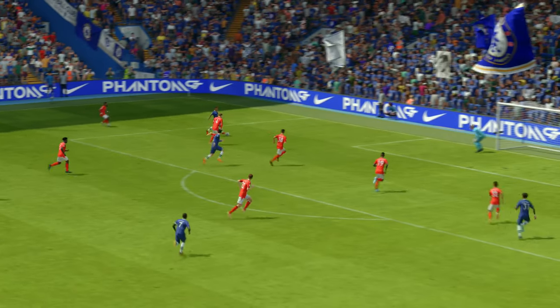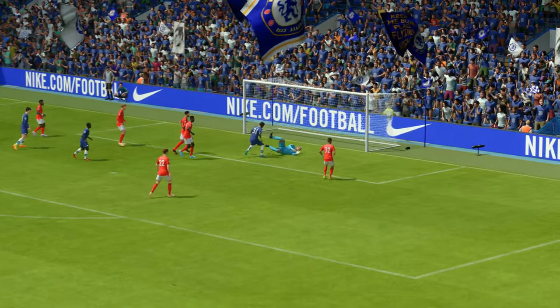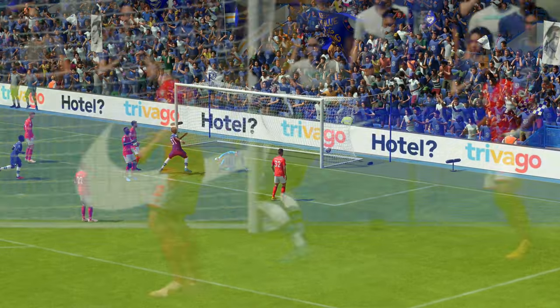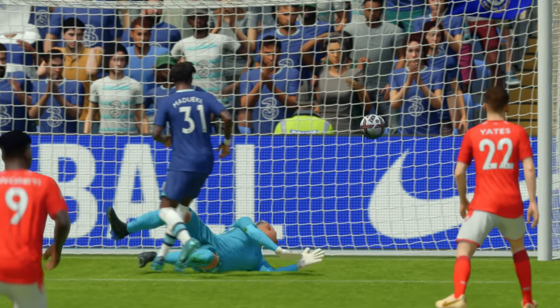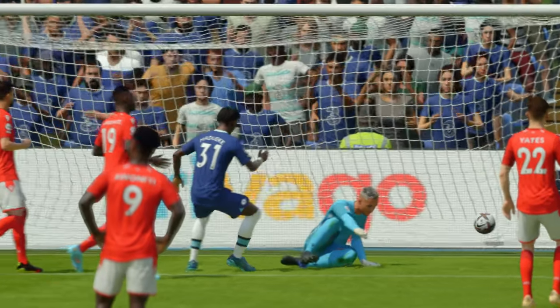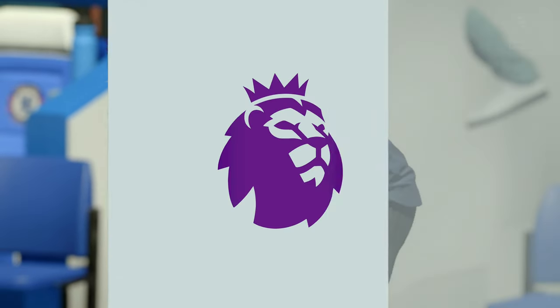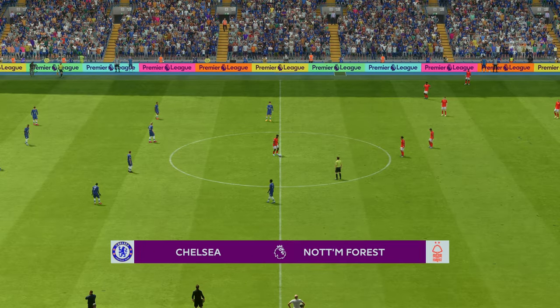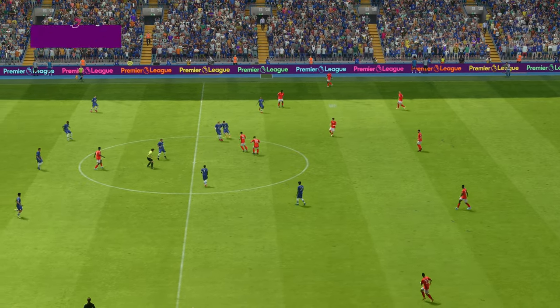Well, here we can see it again, and no wonder the manager is furious. They just have to get tighter here, deal with the danger, otherwise that's the outcome. Not good enough defensively. Well, the match continues, the arithmetic having been altered by Chelsea.